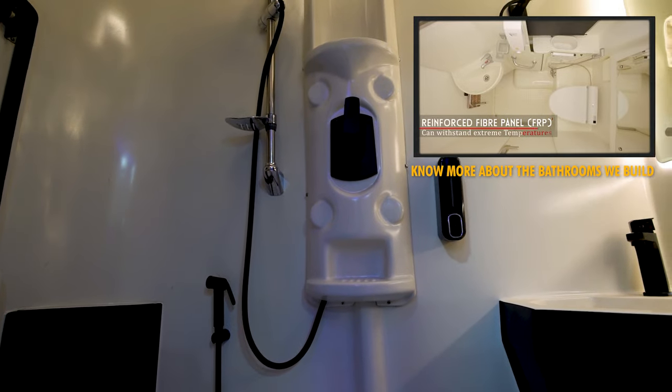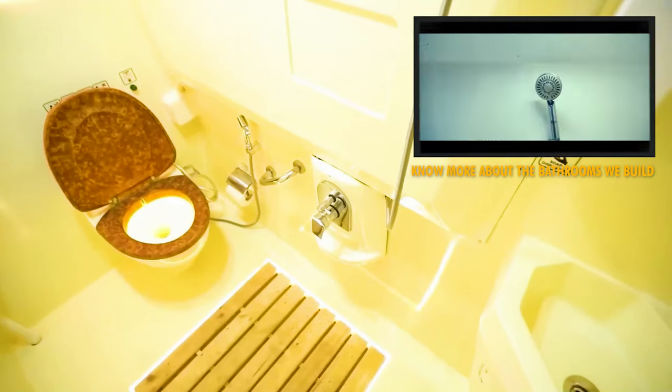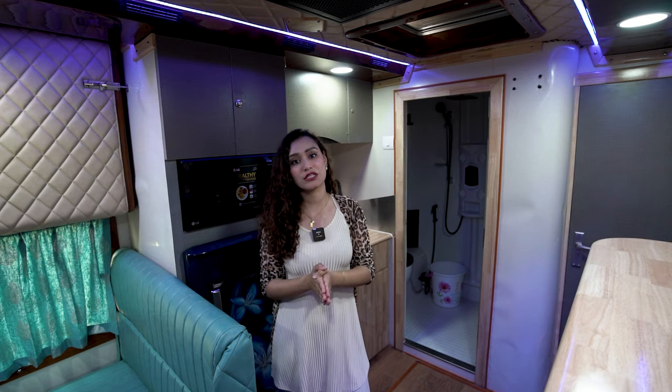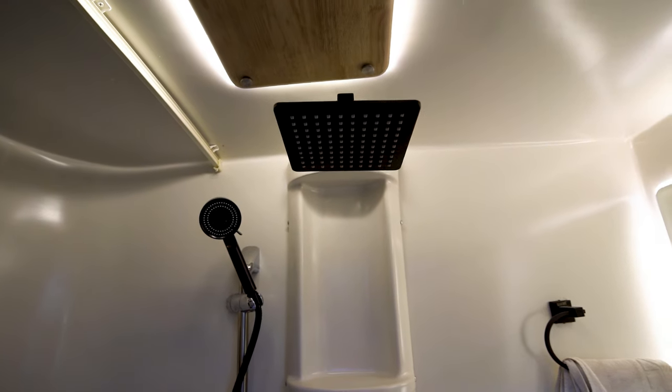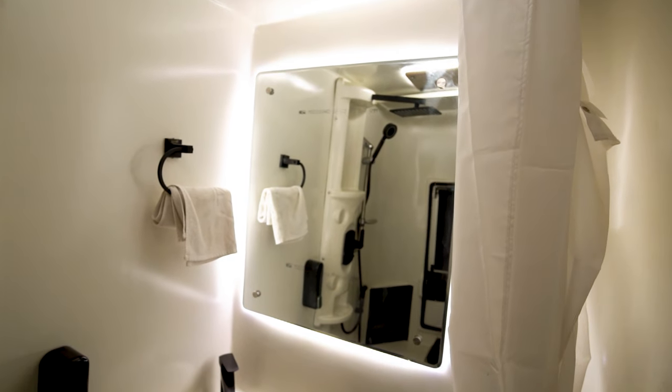If you're interested, you can get this very bathroom or maybe a different design fitted in your existing customization, in your existing wheels as well. As for the standards, we have the LED light on the top as well as a mirror with a vanity light.